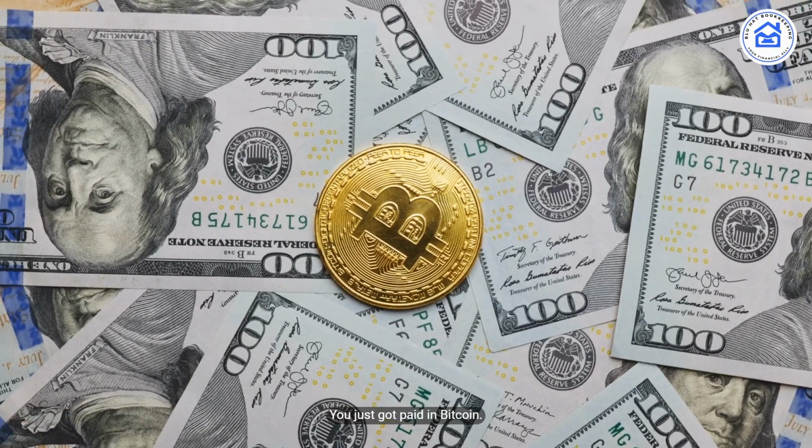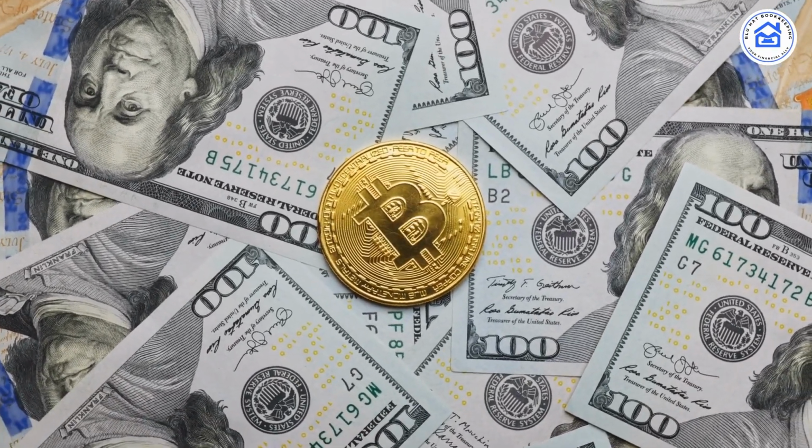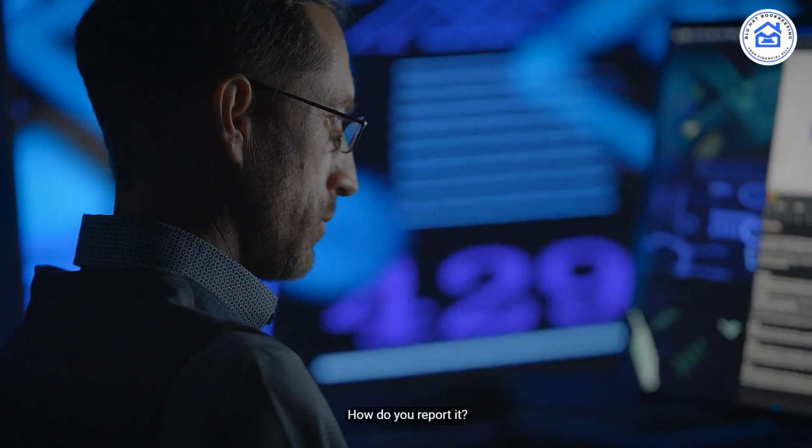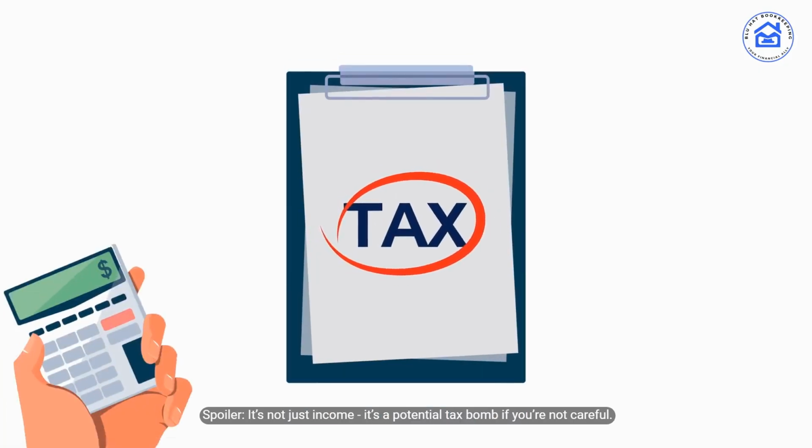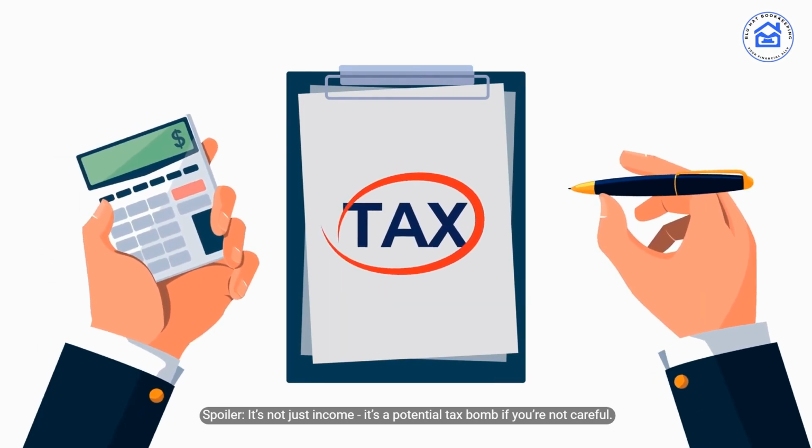You just got paid in Bitcoin. That's cool. But now what? How do you report it? Track it? Value it? Spoiler, it's not just income, it's a potential tax bomb if you're not careful.